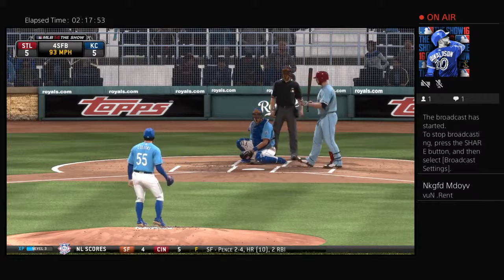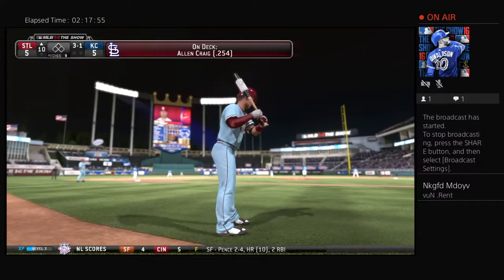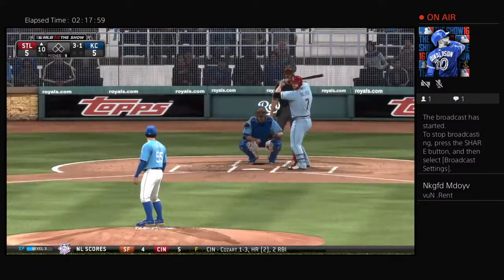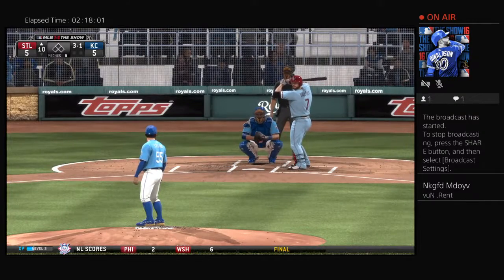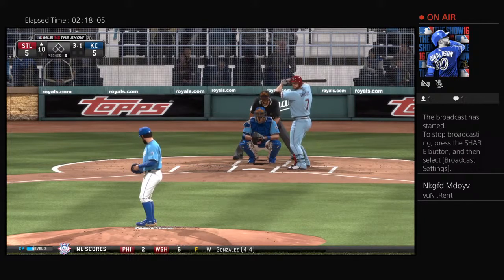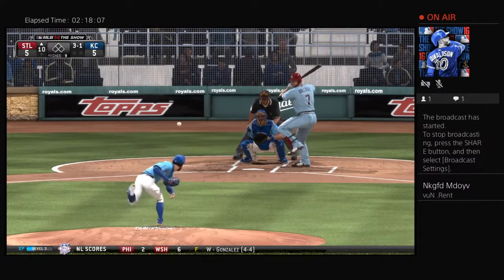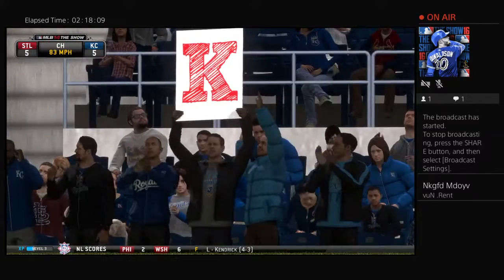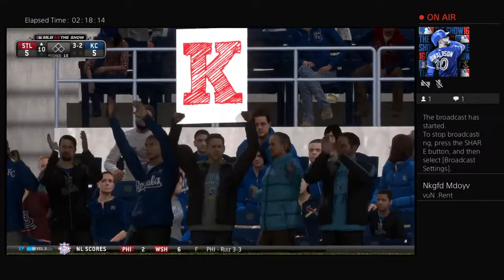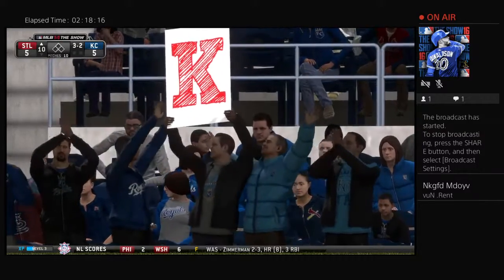Oh, and not an easy pitch to lay off of, but he did somehow, and he's got it to 3-1. There's Alan Craig on deck. He'll be next. That's in there, and it'll run the count to full, 3-2. Hard to believe he let that one go. That was right on a platter for him.